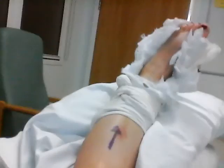I'll just show you now what it's looking like. So yeah, it's in a cast that's been cut open so the doctors can look at it here.